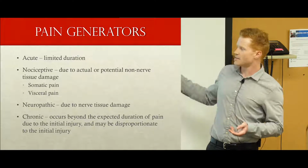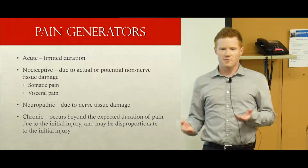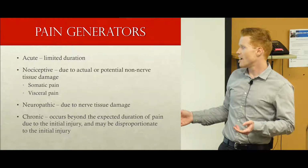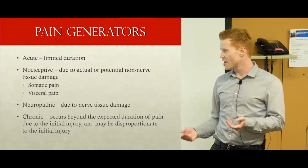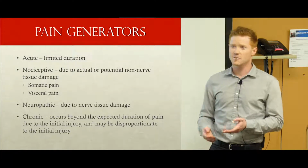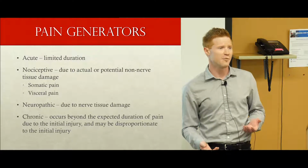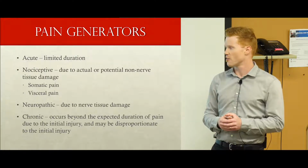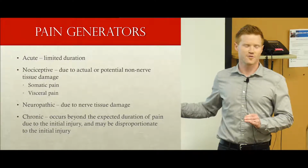And then going back down at the end to chronic. So chronic pain lasts longer than you would expect. It can either be nociceptive or neuropathic, and it can be very difficult to treat, unfortunately. Other aspects of it, it can not only last longer than you would have expected, it can also be out of proportion to what the injury actually is. So it can hurt way, way more than what the injury would have looked like it should have caused. And there's a lot of reasons why chronic pain is hard to treat, but these are a good background for definitions for what that pain is.